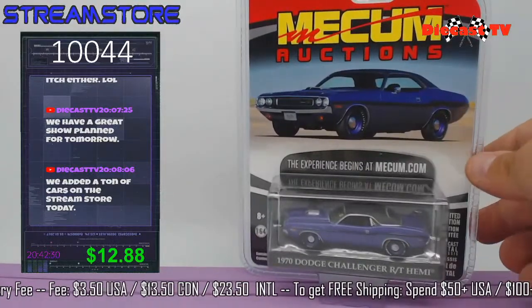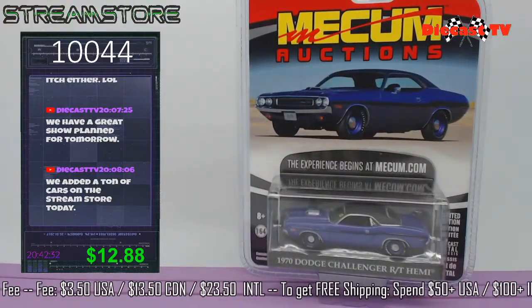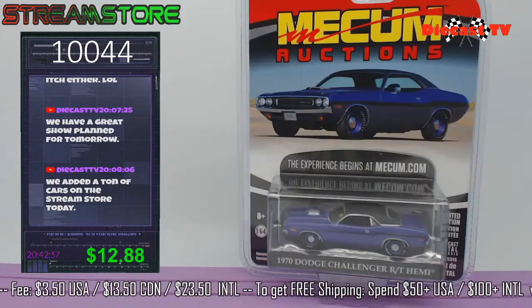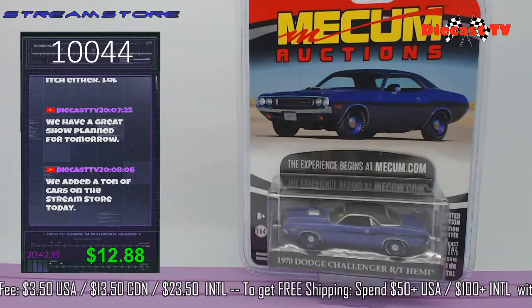It's a limited edition. If you want to get this for your collection, I don't blame you. It's number 10044. That's right. This one is number 10044. Just put that in the chat. It's yours.